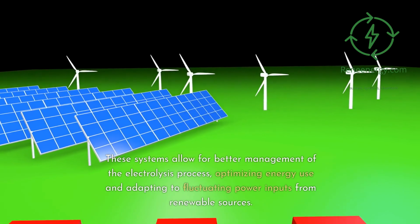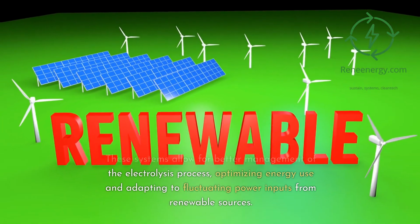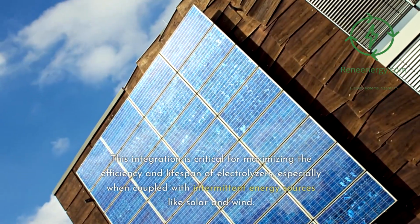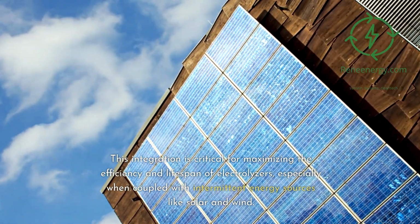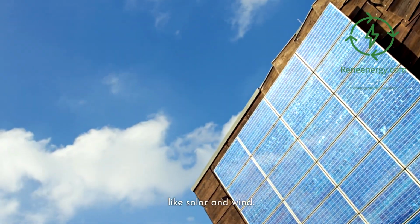These systems allow for better management of the electrolysis process, optimizing energy use and adapting to fluctuating power inputs from renewable sources. This integration is critical for maximizing the efficiency and lifespan of electrolyzers, especially when coupled with intermittent energy sources like solar and wind.